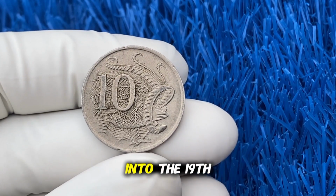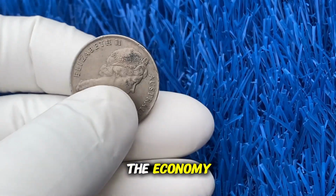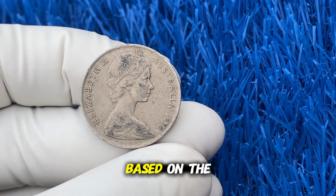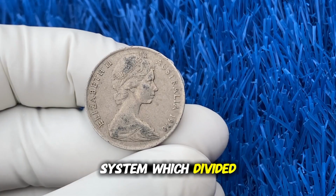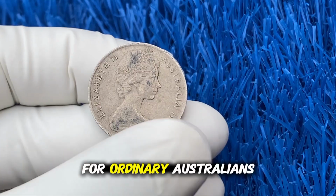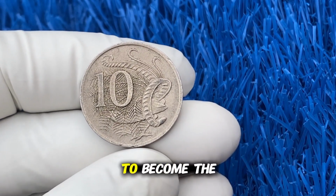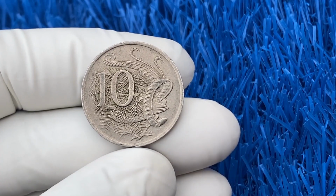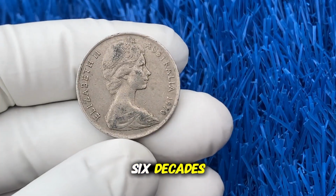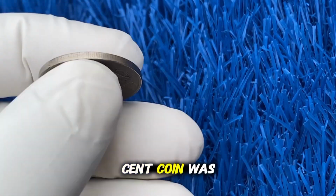As Australia progressed into the 19th century, gold discoveries in the 1850s transformed the economy, and gold sovereigns and half-sovereigns circulated widely. But all of this money was based on the British pound system, which divided currency into pounds, shillings, and pence, a confusing and cumbersome system for ordinary Australians by the time of Federation in 1901, when the colonies joined to become the Commonwealth of Australia. The question of currency reform was already on the horizon, yet it would take more than 6 decades before decimalization would finally arrive. And when it did, the 10-cent coin was born.